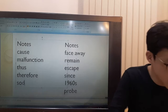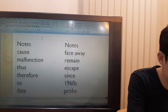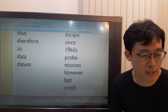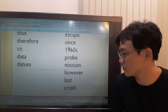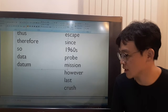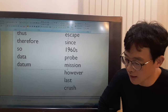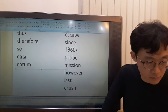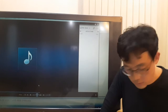They only sent back data. What's data? Data is a plural, okay? And the singular form is datum. One datum, two data, three data, okay? You can also pronounce it data. Words of Latin origin have this kind of form, okay? Data is information, especially information in a form that can be analyzed. Let's go to the next part. Or even less before they stopped working.